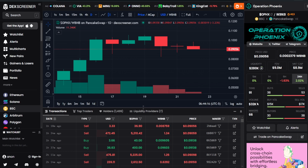And with the volume being so low right now, just to put it into perspective for you, we've got $17,000 on the sell side, a little bit more than the buy side. Buy side is $15,000. It's not even 100 transactions, it's 91. So very low volume activity.